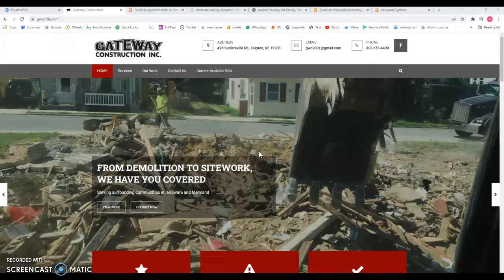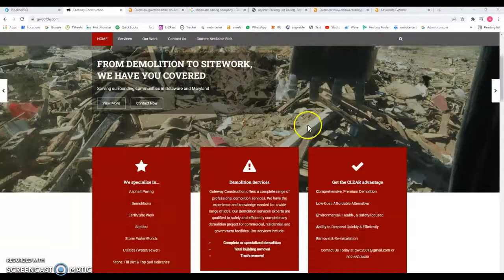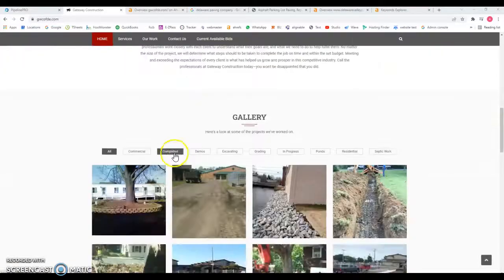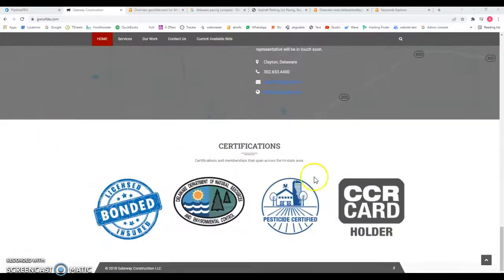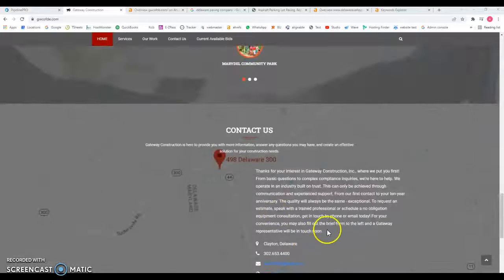So first things first, I have your website here, and one of the things that I have to strongly suggest is to add more relevant content. And when I say content, I'm not just talking about the icons, the images. I'm talking more about the text that the whole website has. Why is this so important?